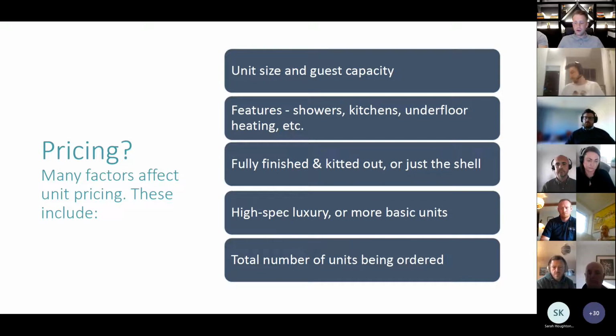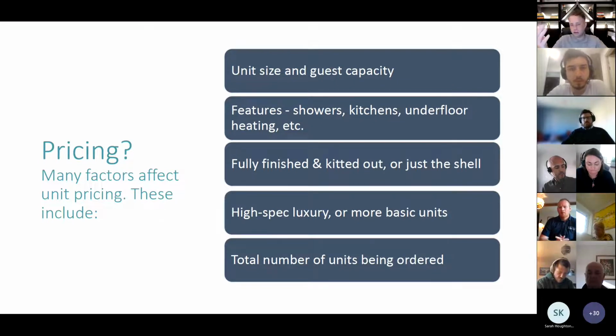Now, obviously, we're not like that year round, but even in the depths of winter, we're over £100 a night and pretty highly occupied on that site. So they do pay themselves back quickly, and the more features you have, the more you can charge, and ultimately, the quicker you can pay yourself back because of that.